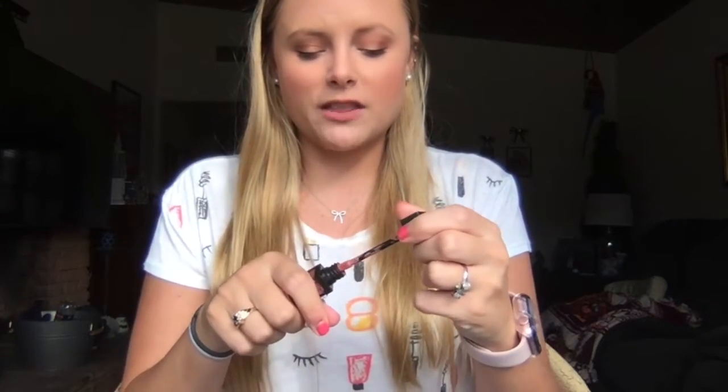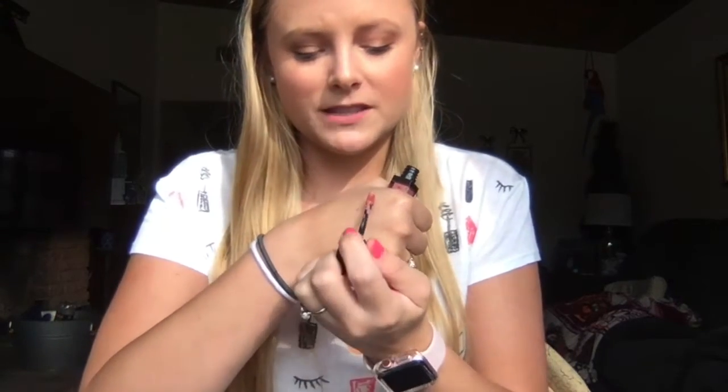But so far, this is my first time wearing it today. The liquid lipstick is really comfortable, really pigmented. Again, it's in the shade Melon. So I'm really excited to finally get to try something that I've been hearing about like crazy all year.